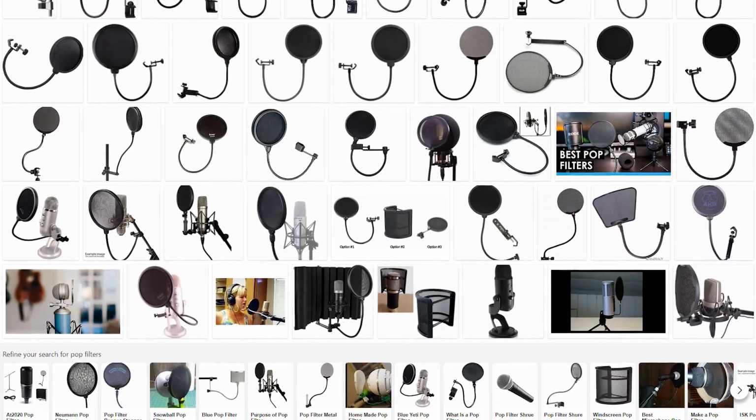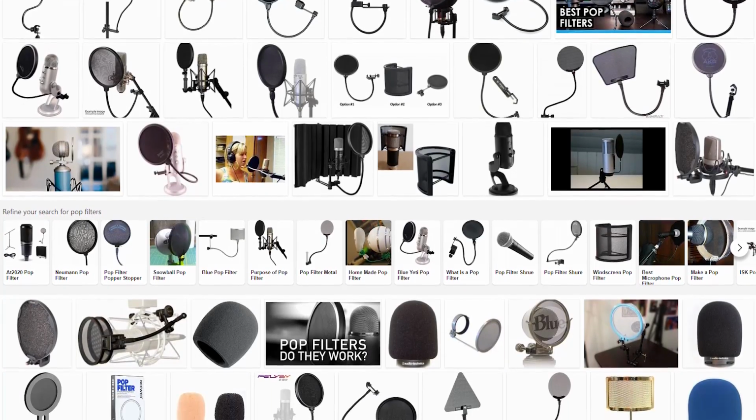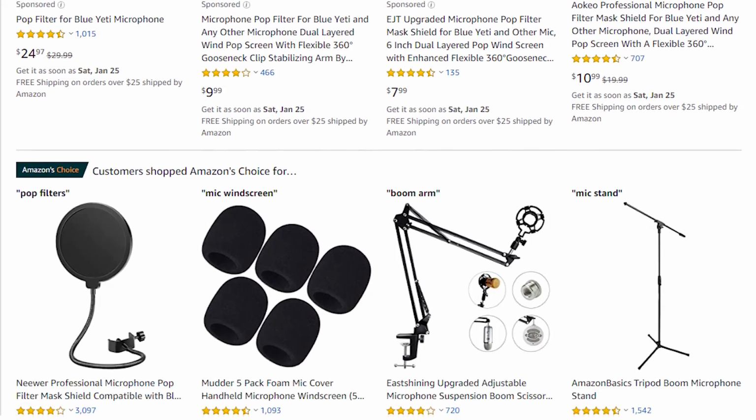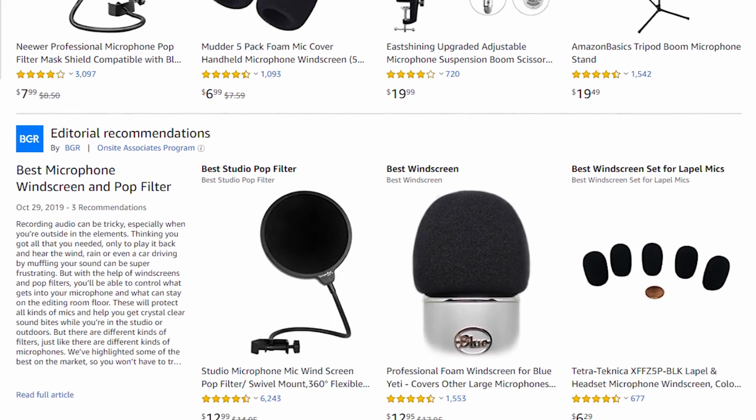Now, pop filters come in different shapes and sizes and designs, from metal to nylon mesh to slip-on foam. Go with whichever style works for your streaming setup, and they can also range in price from $10 to $20 and sometimes a little bit above.